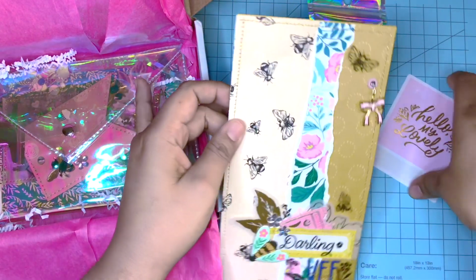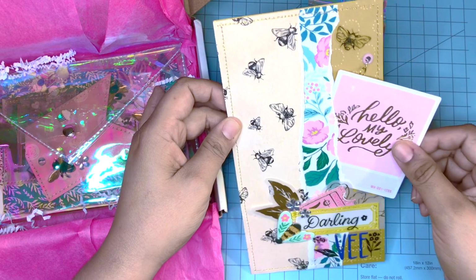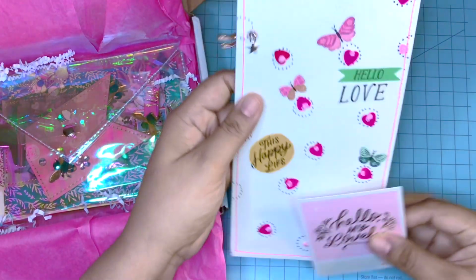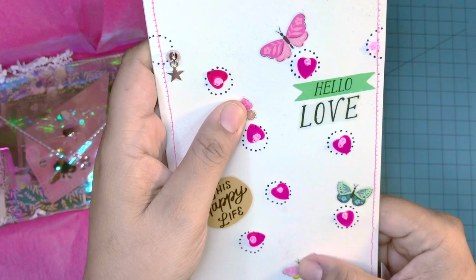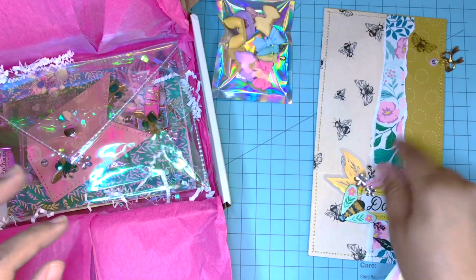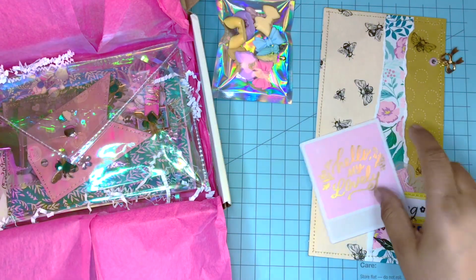I love this. Look at that. I could put like journal cards right there. This is so cute, Patty. Thank you so much. And look what she did to these hearts right here. Love that. And then she added some stickers. Beautiful, beautiful insert right here. I hope my lighting's okay. Let's see here.